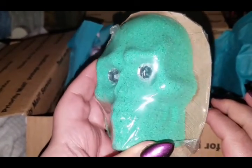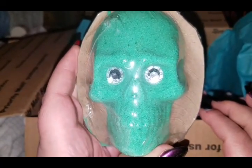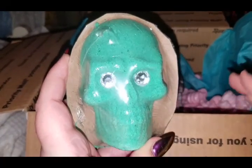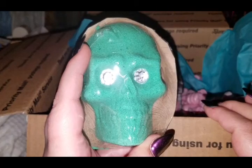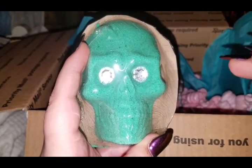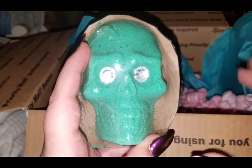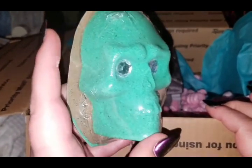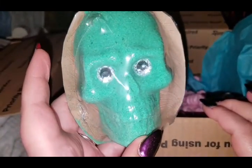Isn't it so cool? Look at the detail work on that. This mold was incredible. You guys don't realize how hard it is for these bombers to actually get the products to take on the shape. Because this is all dust that gets compressed into it. But if you compress it too hard, it's going to sink and not float. If you compress it too lightly, it's going to fall apart. So there's like a middle ground. So these bombers really put a lot of their time and effort and heart and soul into making us these products. So I am very impressed.